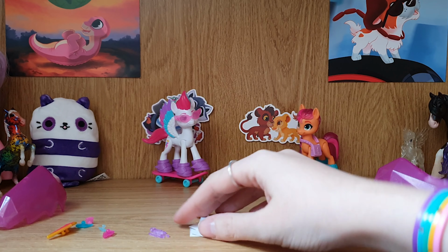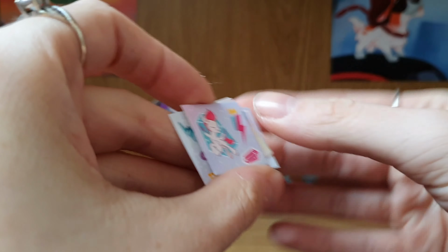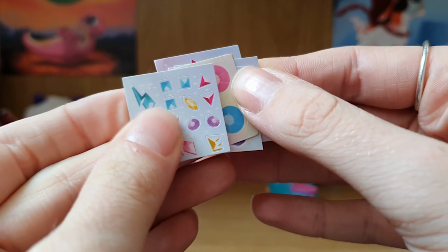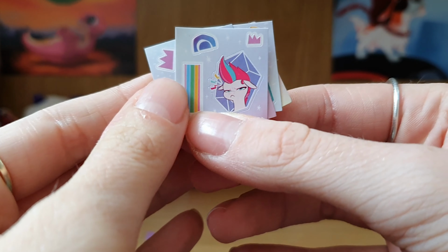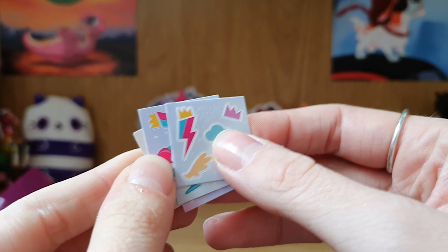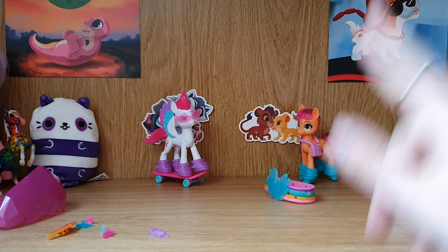Adorable. And once again, we've got loads of stickers. I love stickers. Oops, missed one there. Those little gems, bigger gems. Got a zip pull in a silly face. And then got a cutie mark. Beautiful. Love that. Let's open Princess Petals.